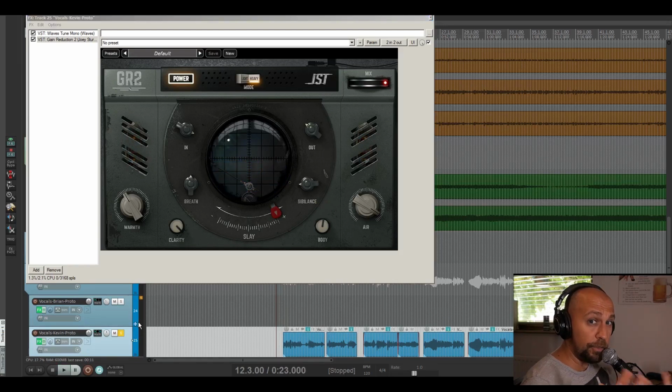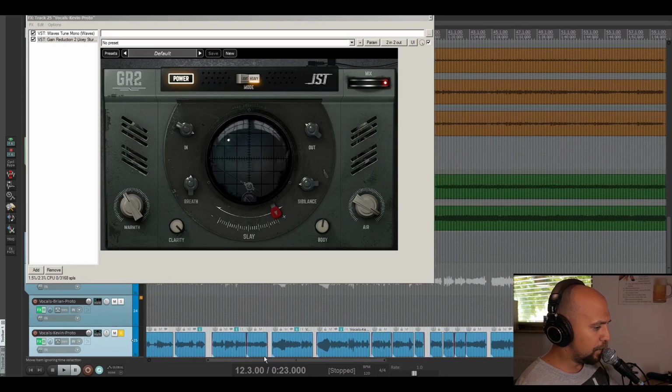Somewhere right in between. And finally, let's do an A-B comparison of the vocal track with the rest of the instruments. For that, we are going to go to the chorus of the song. First of all, we are going to listen to it without Gain Reduction 2 turned on.